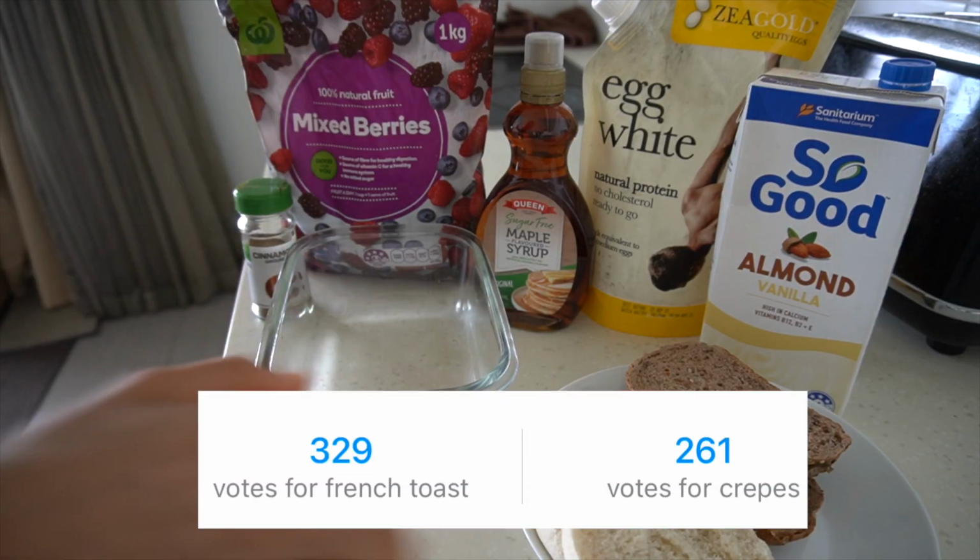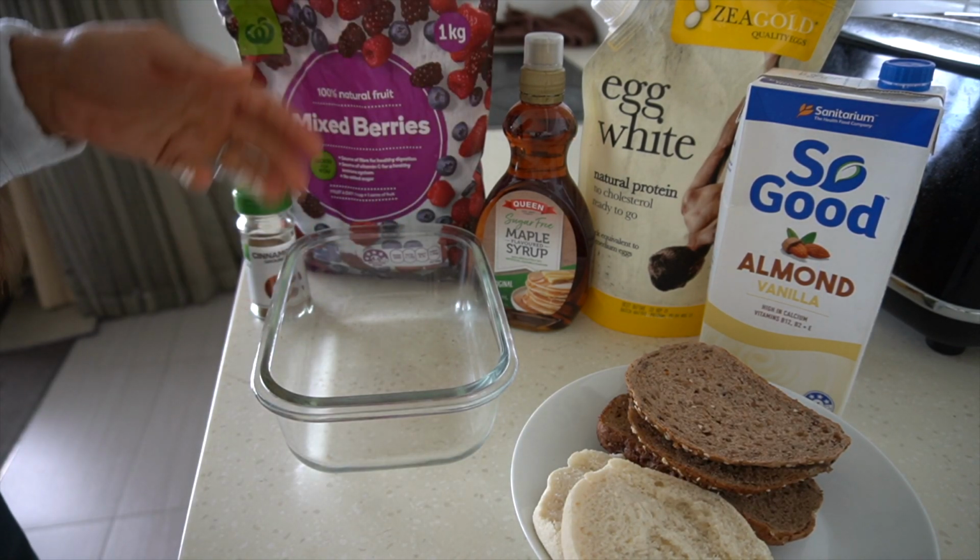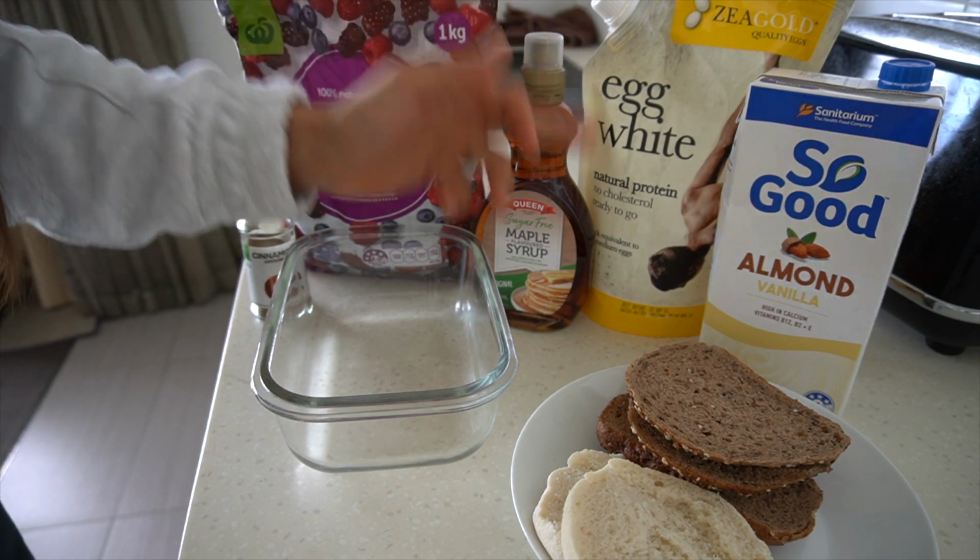Let's get into it. We are starting the day off with breakfast, of course, and I let you choose between crepes or French toast. Keeping it nice and simple today, we are going for egg whites, which is higher protein than just eggs because, of course, the egg yolk is fat. So we're going to have egg whites.